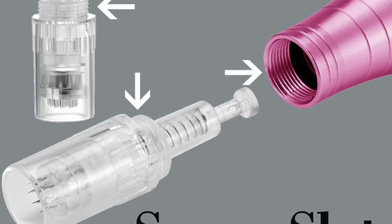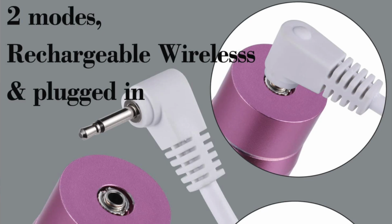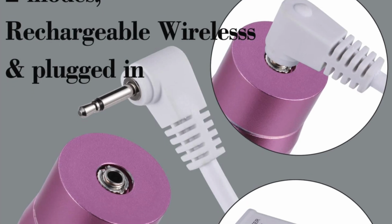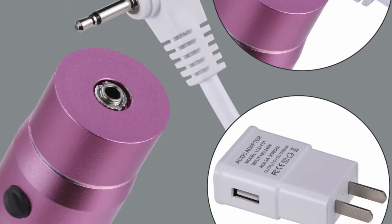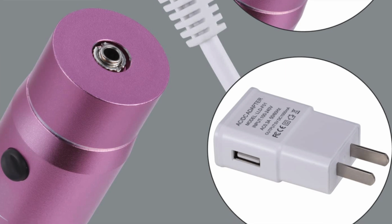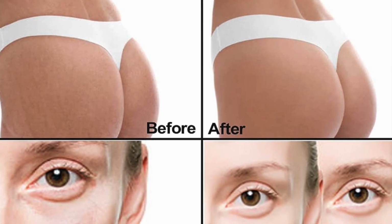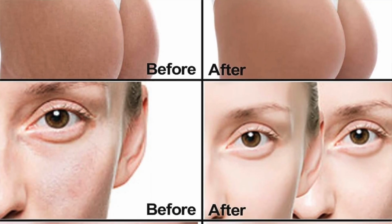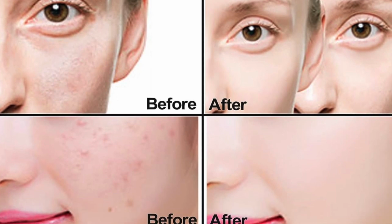You can also combine it with products like hyaluronic acid, serum, and vitamin C to increase the effectiveness of the treatments. And that actually applies to all of the options on this list. So the pros in a nutshell: promotes collagen production, boosts natural healing, evens out the skin tone and texture, and can be used really anywhere on the body. The cons are, it may not be suitable for those with allergies to titanium steel.